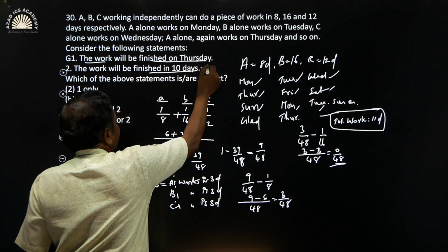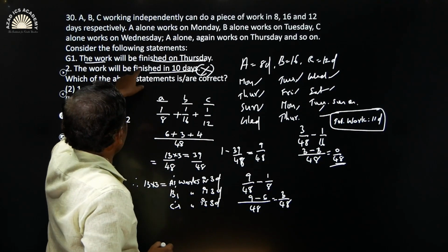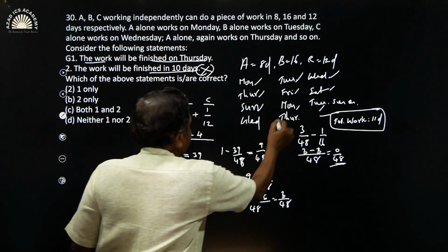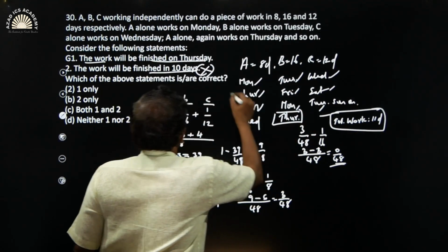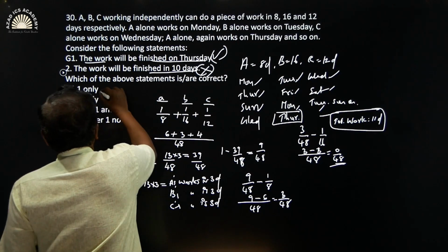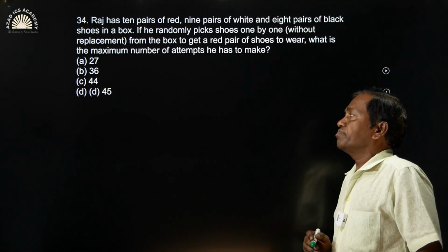Definitely this is not correct. This is wrong. Now let us see statement 1. Work will be finished on Thursday. Wednesday, Thursday. Definitely this will suffice. Statement 1 is correct. Only 1 is correct. Option 2. Let's move on to the next question.